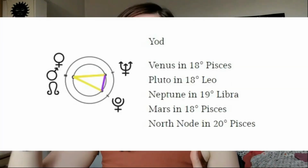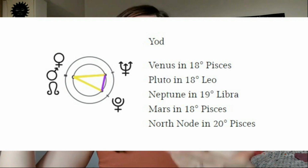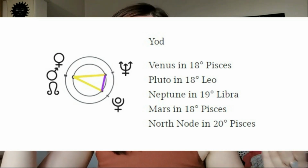But at the same time, higher-minded Leo energy is all about the heart. And I think that this is how Jane can actually work up the energy of her beautiful Yod, the finger of God, right? So these two planets, Neptune and Libra. Neptune, again, highly spiritual energy. Libra, the sign of love and marriage and partnership.